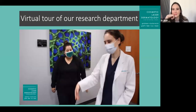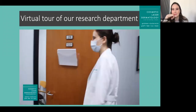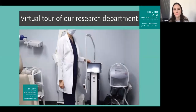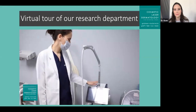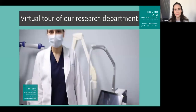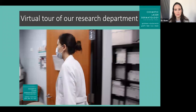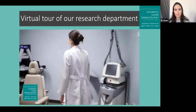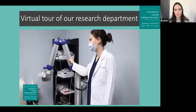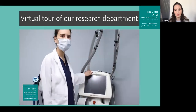Let's go take a look at the rooms and see what devices we have. So this is one of our research rooms. In here we did a radio frequency microneedling study with one of the newest microneedling machines out there. This is one of our rooms. This is our other room. We have a study with photodynamic therapy, which treats skin cancers with this red light here. And then we're also having a study with the Fraxel Dual.